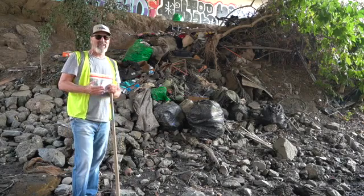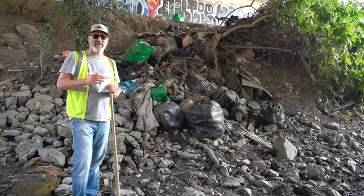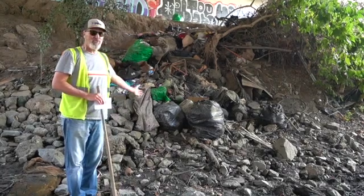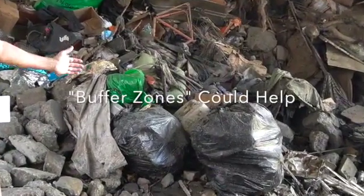A lot of that's not just getting caught up in the trees, but a lot of it is making it down to the bay, and that's the harm that we want to communicate: when you have people living this close to the waterway, then you have this potential situation occurring.